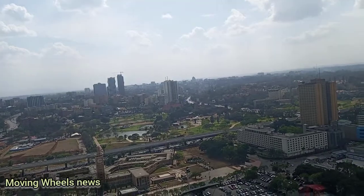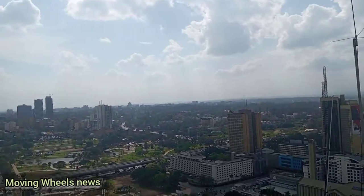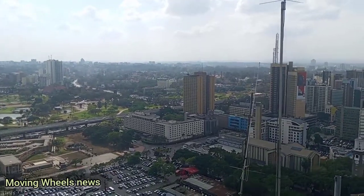Just like the way I am at the top, I'm able to see Nairobi from every corner.